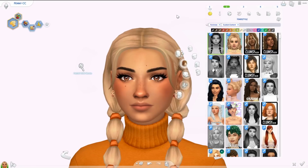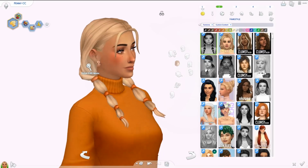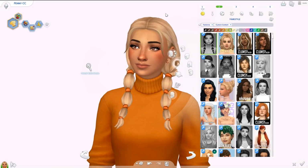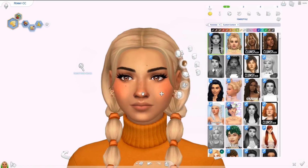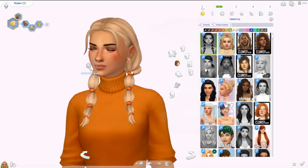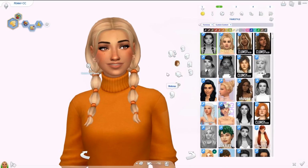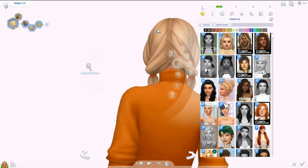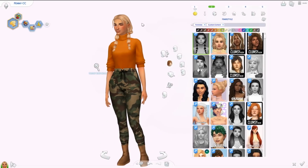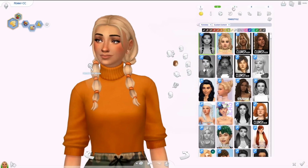This is the next hair. This is the Orla hair. It is from the same creator. Super, super cute. I was going to say braids, but these are not braids. What would you call these? Pigtails? I don't know, but they're tied up in a bunch of different parts with hair ties that you can again change the color of if you download a separate package file for that. So I thought that was super, super cute.